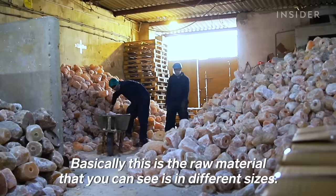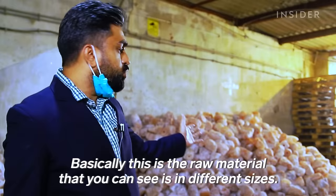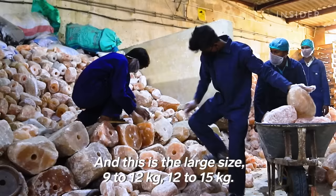Basically, ये इसका raw material है, जो कि different sizes में आप देख सकते हैं. यहाँ पर कुछ ranges हैं, 2 to 3 kg, 3 to 5 kg, और ये हमारी large size पे आ जाता है, जैसे 9 to 12 हो गया और 12 to 15 kg हो गया. ये ranges में होते हैं basically.